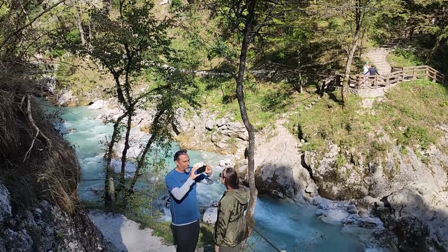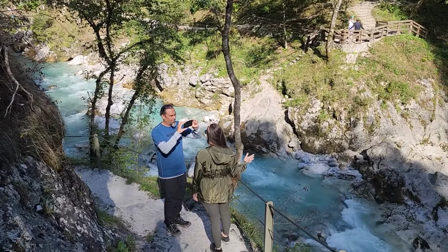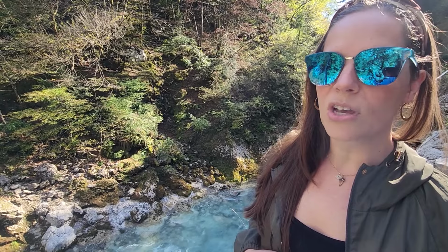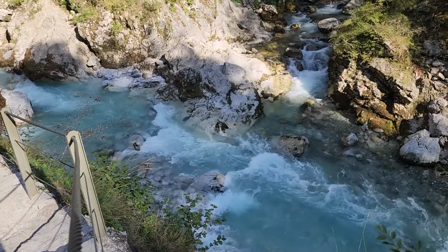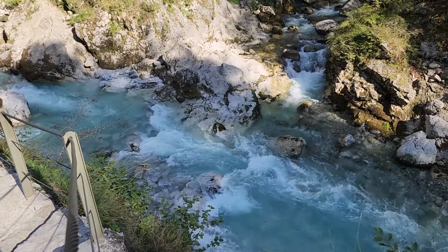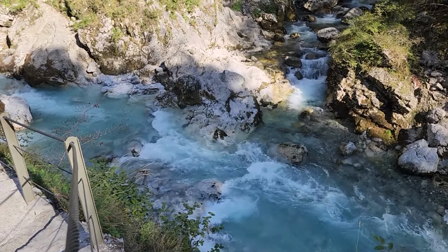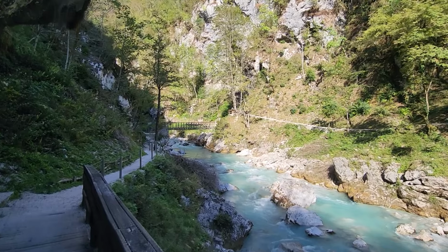The Tolmin Gorge is the highlight of our road trip today in Slovenia, and as you can see behind me, there are beautiful colors in the water here, and that is mostly due to the fact that this is fed from a glacial spring, so that gorgeous color that we can see is all from mineral deposits bubbling up through those glacial waters, and man, is it beautiful.